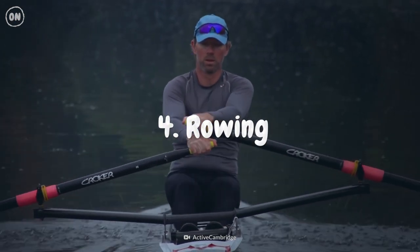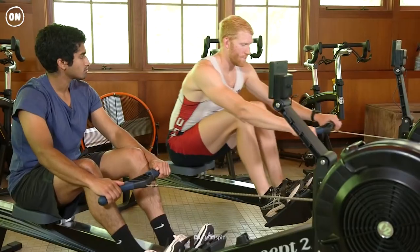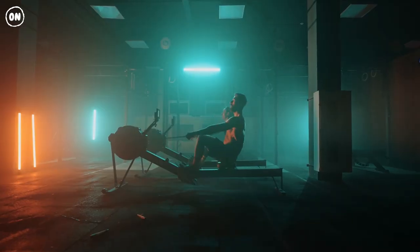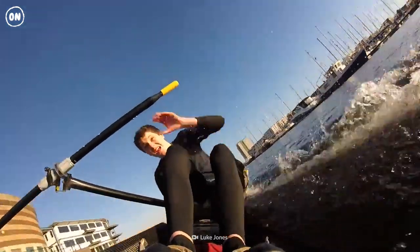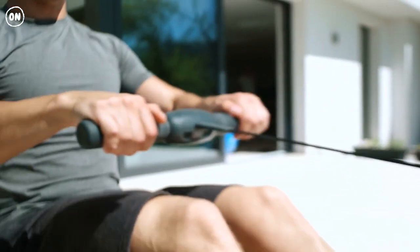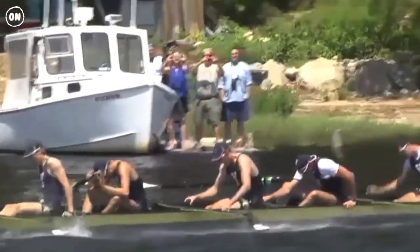Number 4, rowing. Don't round your back. Keep it straight and engage your core. It's important to use your legs as well as your arms. About 60% of your power should be coming from your legs. And don't pull to the side. Keep your body straight as you make long and controlled strokes. That's it. You'll be a rowing champion in no time.